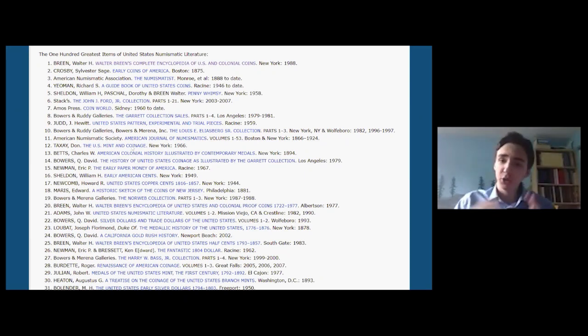And as you can see, there's not only broad references like the Walter Breen Complete Encyclopedia, number 1, but also more specific, more targeted ones, like number 17, which is about U.S. copper cents between 1816 and 57. So even if that's not your area of interest, that's part of the great thing about a reference library, is that you can go back and reference that. It's a very iconic and useful work. It always has been, and it's a source of very good information. So that's why it's a good part of your reference library, even if you're not collecting those cents.